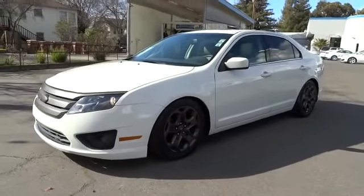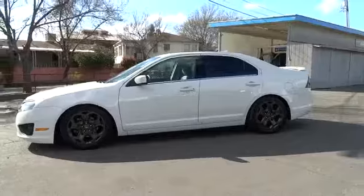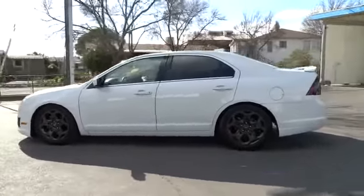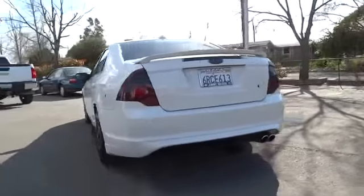The 2011 Fusion. You can have both impressive power and great economy in a Fusion, and it is priced below $15,000. This vehicle has less than 80,000 miles.